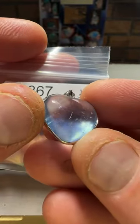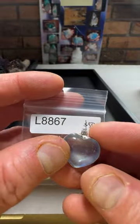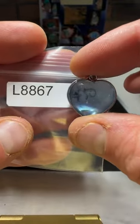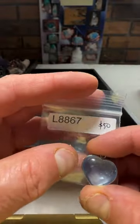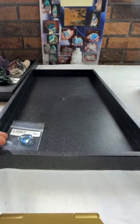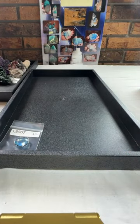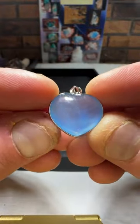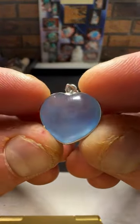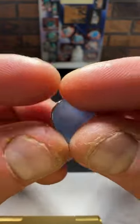They are beautiful. How much was this one? $30, that one. This one's $35. Super clear. They're all really good. We got super clear and we got super blue. 88.67. Nicole says they're so beautiful, like you wouldn't believe. She loves them. Look, this one's so blue. This one's like silky. Silky blue. It's so blue.